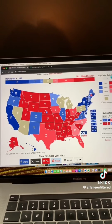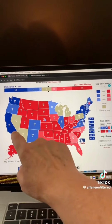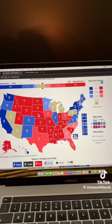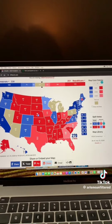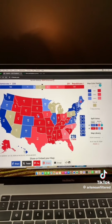So right now, there's a question as to where Pennsylvania, Michigan, Wisconsin, Arizona, and Nevada are going to go. What direction are they going to go? And so there is going to be a huge ramp up of advertising in those 5 states. But the thing that's really in question is what's going to happen in Georgia and North Carolina?